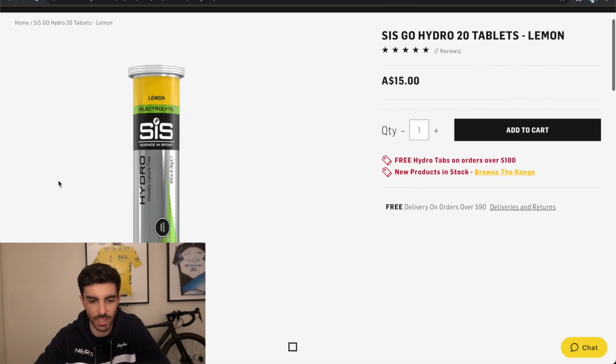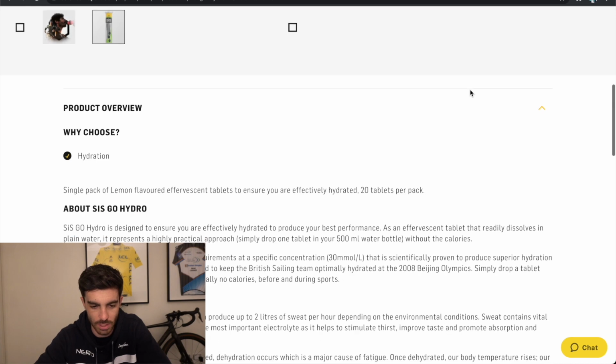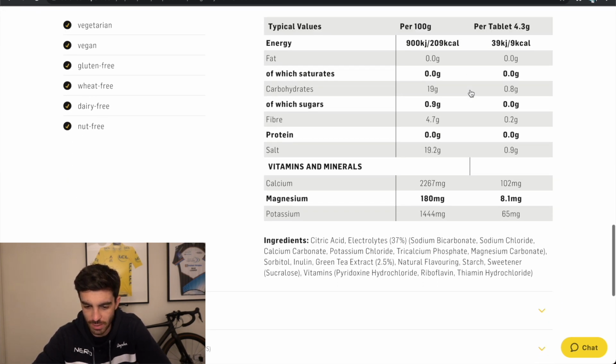So I'm on SiS Australia, Go Hydro tablets, $15 for 20 tablets. But let's go down to the ingredients. There's a couple of ingredients here that I don't quite understand and could potentially work against the product. So we've got citric acid, obviously electrolytes, an electrolyte product. But then there's a few things here. So we've got green tea extract.